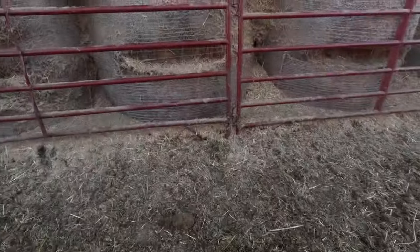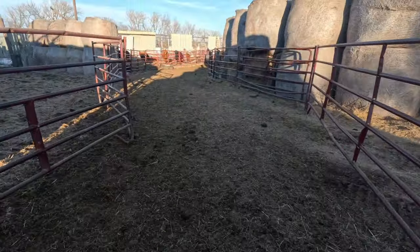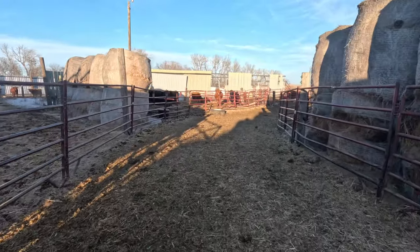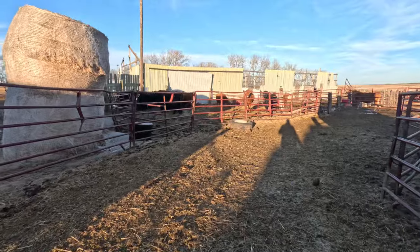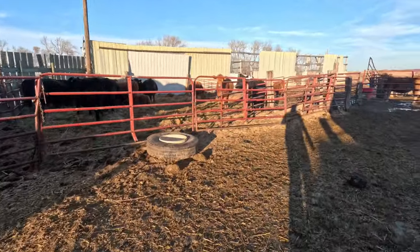So we'll go grab the blacks and the cow that had twins and another red cow. They're all in the same pen here. Then I gotta sort off. Or Dad's gotta sort them off. I just gotta bring them up. And then I'll go grab the skid steer.